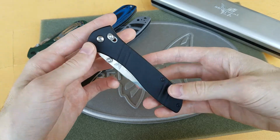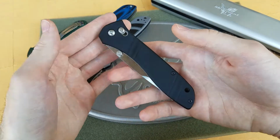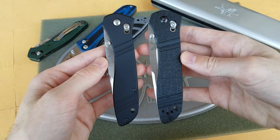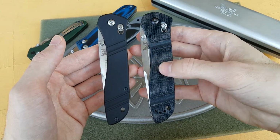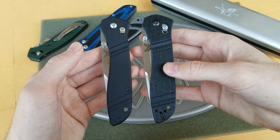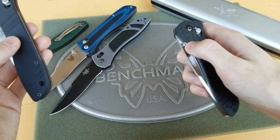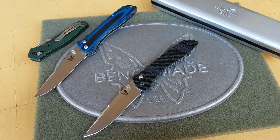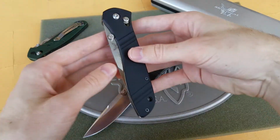This is the coolest 710 I have, though. This is probably the coolest Benchmade I have, period. It's the aluminum scaled. You can see the texturing. It's aluminum. It's like the 940. And here's its newer brother with the G10. And actually, let's get these ones off the table, and we'll be able to show you the differences between the two.